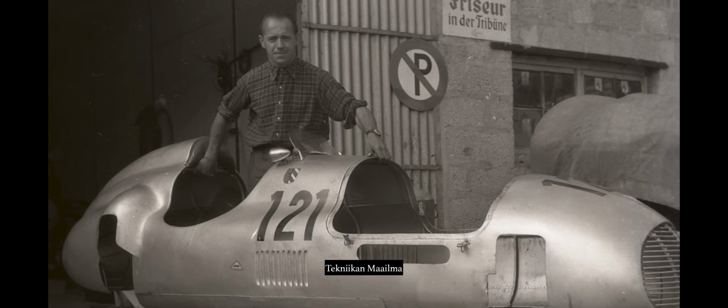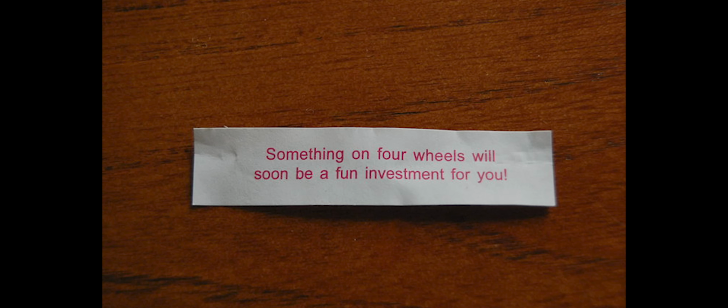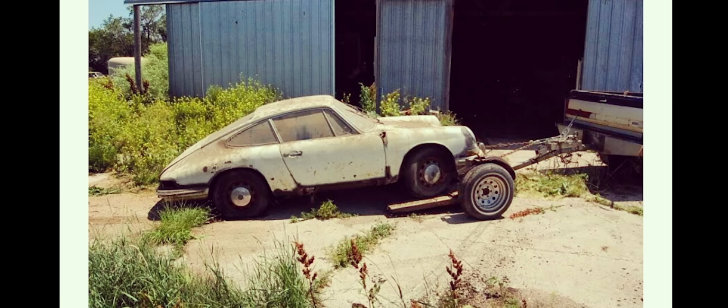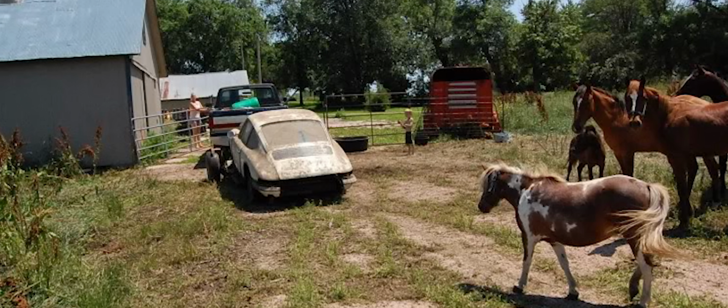One thing led to another, and in 2010, I saw an ad for a 1967 Porsche 912 for sale in South Dakota. I wasted no time calling, and on the other end of the line was a little old lady who had sadly lost her husband to cancer. As our conversation went on, I asked if she had anything else she'd like to sell. She explained to me she had barns full of cars and parts, and she'd like to sell all of it to a good home.